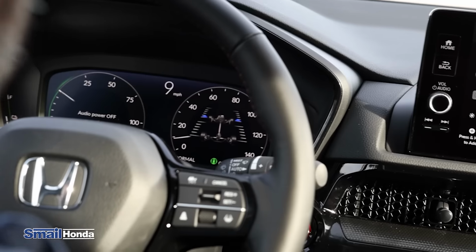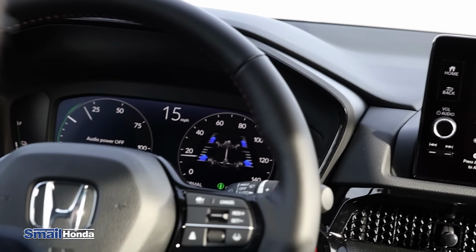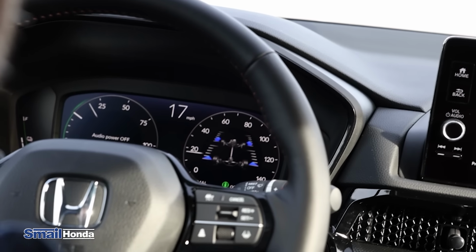Now, put it into the normal mode. At the get-go, once you get up to speed, you'll notice if you left that up there that there will actually be a little bit more power diverted to the front wheels and the rear wheels.